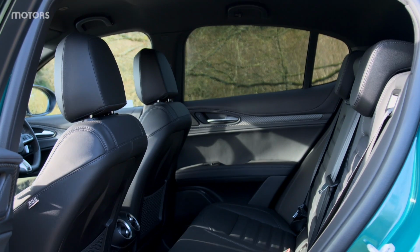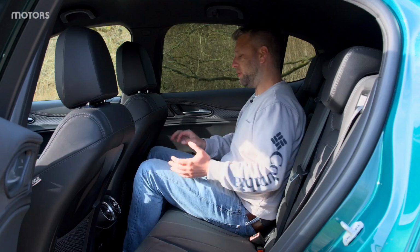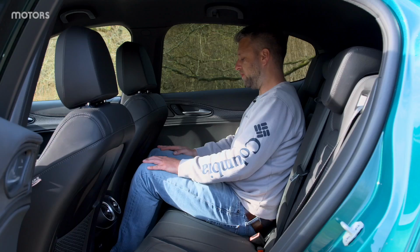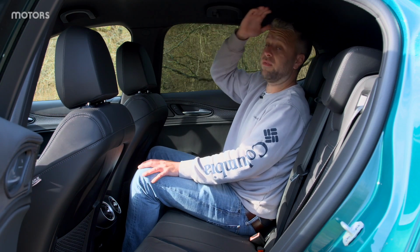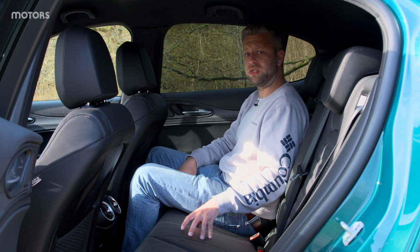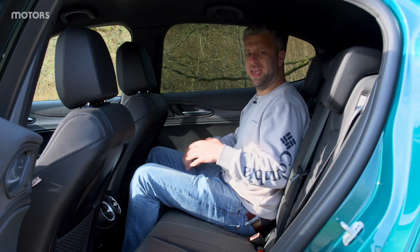There's plenty left to like in the rear seats of the Alfa Romeo Stelvio Quadrifoglio. I've got a decent amount of space for my legs. There are handily some cutouts in the seats ahead of you, so there's some extra room for your knees, and then space for both my feet and my legs in general are both pretty good. Despite the raked roofline, I've got plenty of headroom too, but because of the black headlining and the black upholstery, it can feel, well, just a little bit dark and a little bit heavy in the back here.